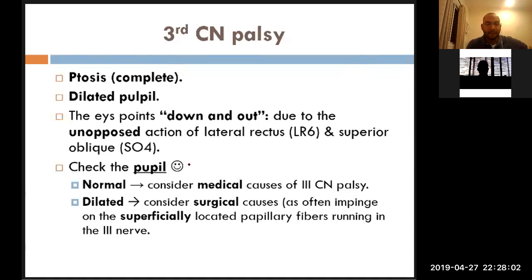Here it is very important that we check the pupil, because there are medical causes of third cranial nerve palsy and there are surgical causes. Kindly note that if it is a medical cause, the pupil will be normal. But in a surgical cause, the pupil will be dilated. Because the surgical cause is mainly compression or obstruction from outside, and the fibers carrying the pupillary fibers run on the outer side of the nerve, so they are easily affected.